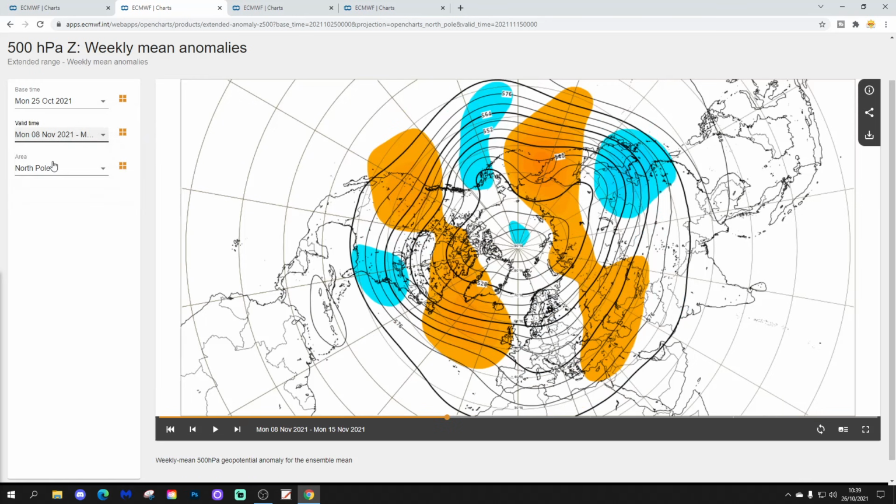The 500 millibar height anomaly for week 3. Again, it's showing me above average heights out to the west of the UK and Ireland. Probably some sort of trough coming through there. There's a ridge right over in the far eastern, southeastern part of Europe.